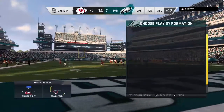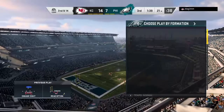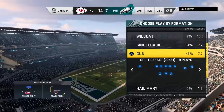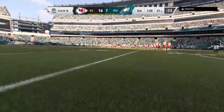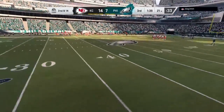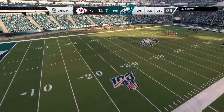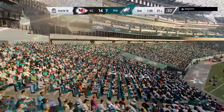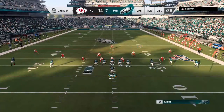They need to take that out through the air. They've got to get their timing back. I need a play that's going to get me open. Give me some yards. Gotta give me a play. Here we go. 180. I know he ain't got lefty.